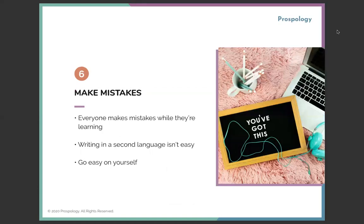Again, following on this, everybody makes mistakes. Even if English is your first language, you are bound to make mistakes. So I can only imagine that if this is a language that you've learned, writing it is not going to be easy. And that's okay. Making mistakes is perfectly normal. This is how you learn. So do not be disappointed in yourself and do not be afraid of mistakes. This will actually help you to improve and to become a better writer.